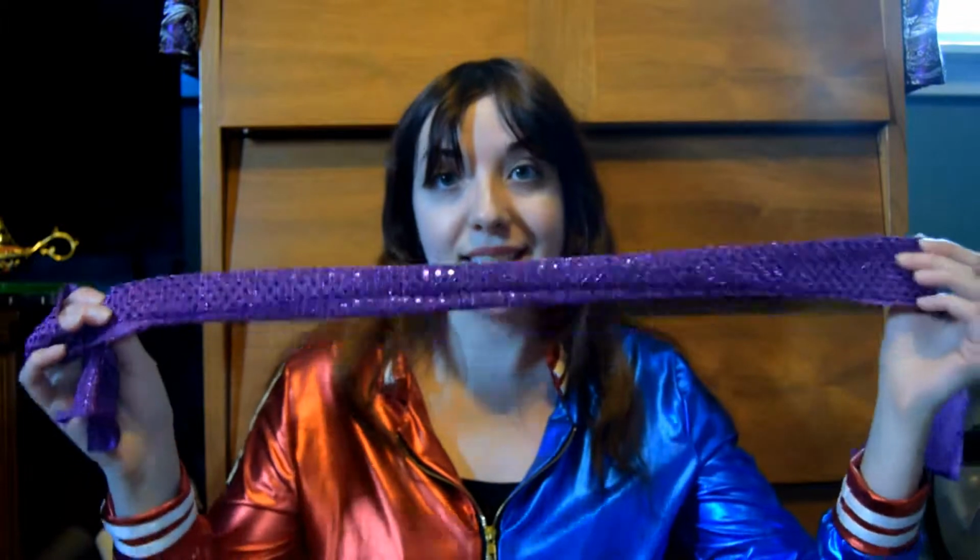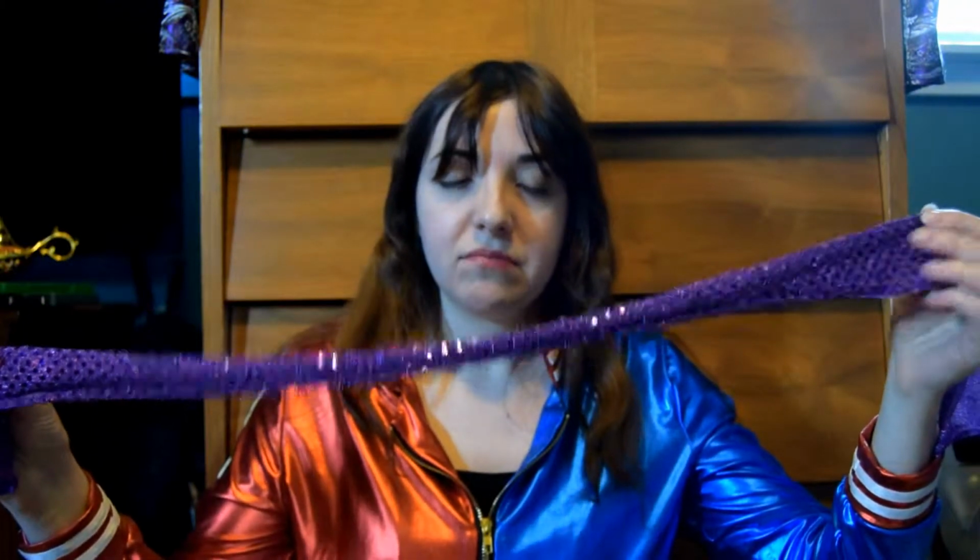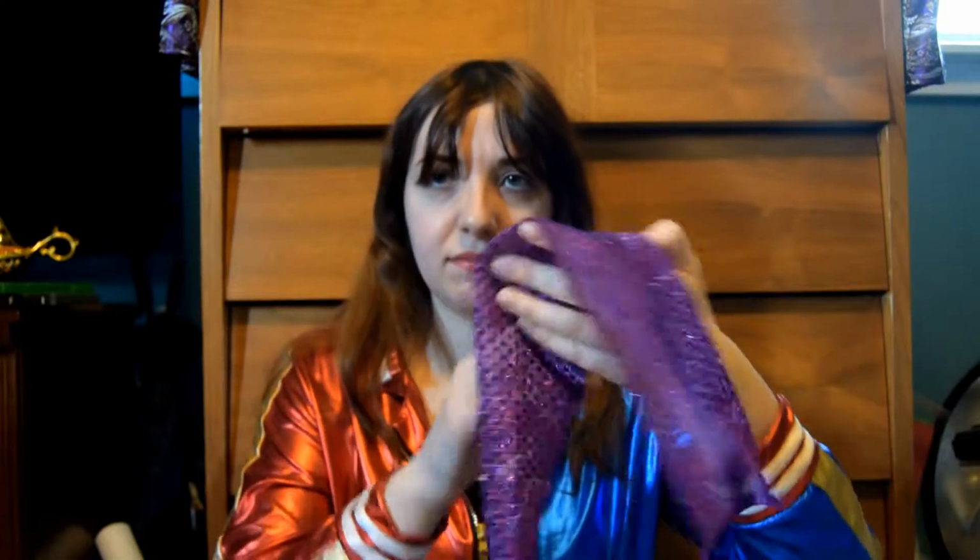So, long story short, pros: cheapest sequins out there, yes. Stretchy, yes. Comes in a variety of colors. Cons: see-through, which means you have to put it on something, unless you want it to be see-through. And the biggest con, glue-on sequins. So I give it a no.